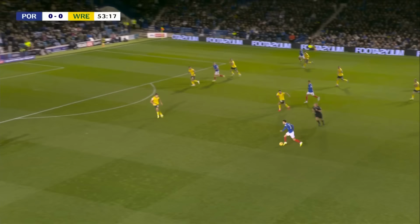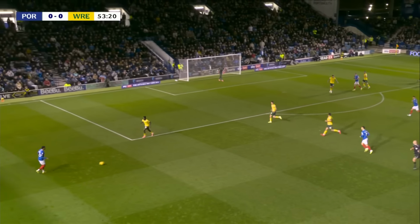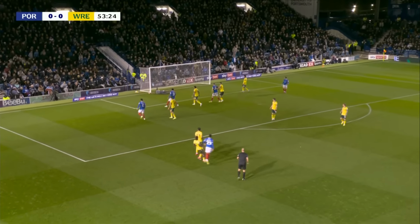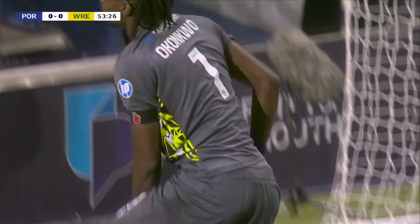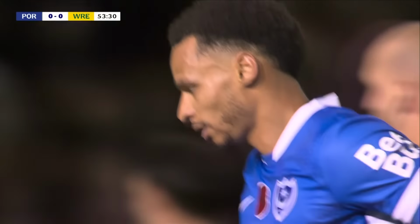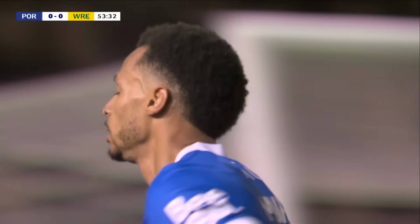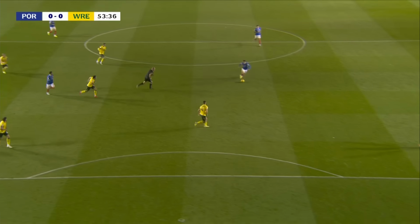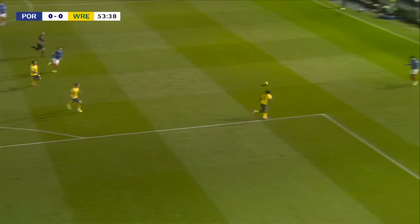Here's Williams in a narrow position out wide to Bowitt. Cuts inside, taking on Kabore. Tries a shot! Great save! Hell of a good hit that by Bowitt. It was unexpected as he cut it on his right foot, drilled it. It was heading in the bottom left corner. Struck it well. Great save by Okonkwo, full stretch. So alert. Wrexham under real pressure.